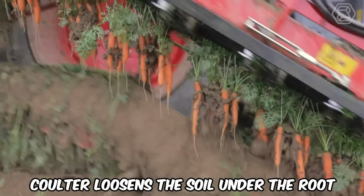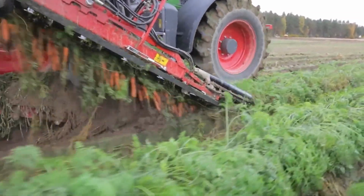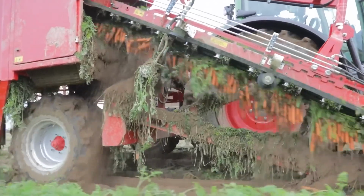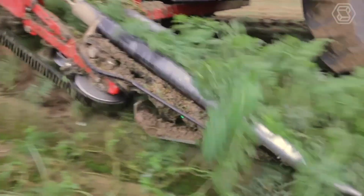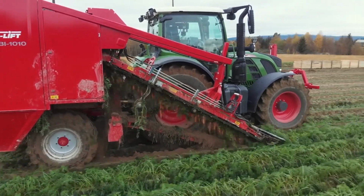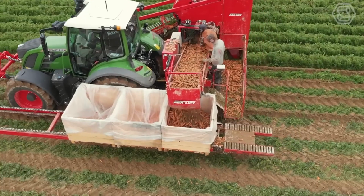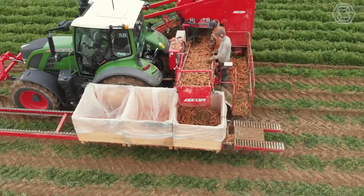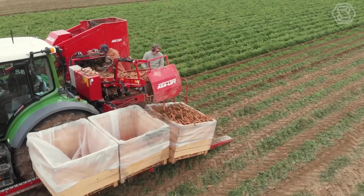The coulter loosens the soil under the root, while the rotating torpedoes lift the tops, the hulms of the carrots, so that they can be pulled out with a pressure belt. The root cleaner then removes the adhering soil. The cutting unit removes the tops of the hulm from the carrot at the base, so that they can be thrown behind the machine. The carrots are fed into the crates by the assembly table conveyor. The machine can be equipped with various crate platforms for this purpose.